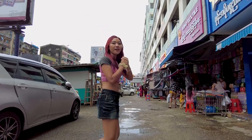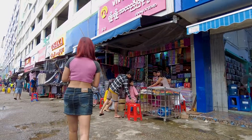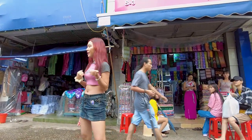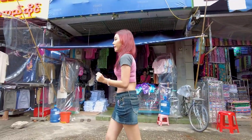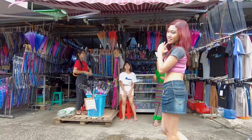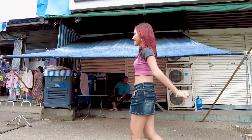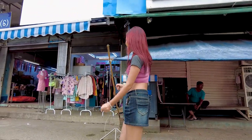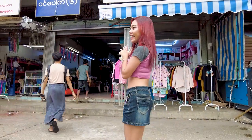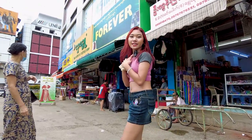Okay, now we can see the phone accessories shop. And this is a Bami traditional shop. Let's see it. Oh, this is rainy season, right? So umbrella shops are everywhere. So colorful. This is a fashion shop for ladies. I feel a little bit thirsty, so I already found the drink shops over there. Let's go.